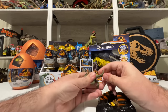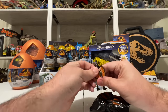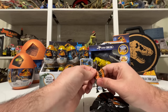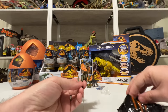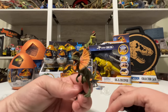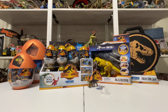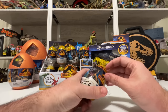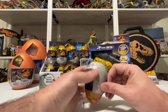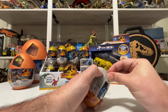It's bound to happen when you have a case full of dinosaurs, right? So there it is. Looks like his frill's a little bent on this guy, but I think if I just bend it back, it'll be fine. So another Dilophosaurus. I think we should open up another one, right? We don't want to just keep getting repeats. I want to end on a high note with these eggs. So let me go ahead and grab another egg from the case, and let's see if we can pull something different than Dilophosaurus and Therizinosaurus.